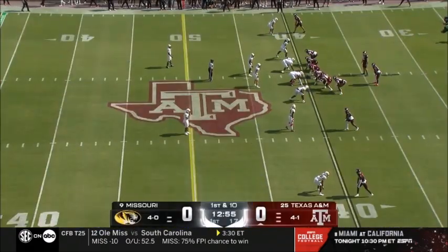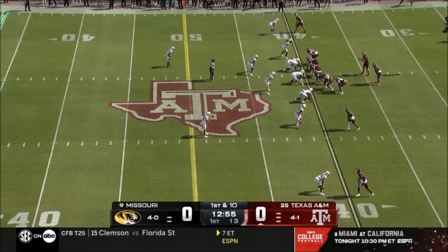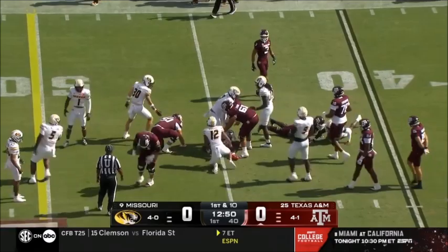He's got... should have been a flag. Connor Wigman back to being the starting quarterback. He was dealing with that injured shoulder, but now he's back in the lineup as he gives to Le'Veon Moss.